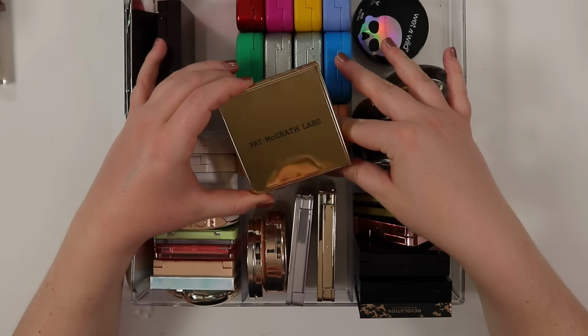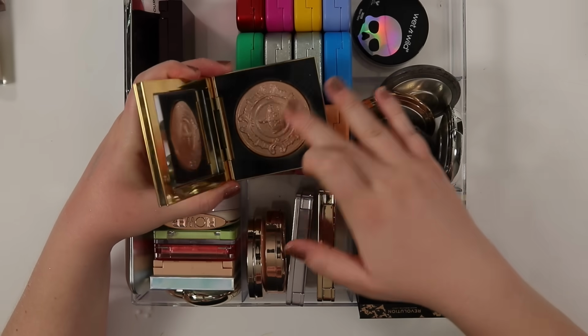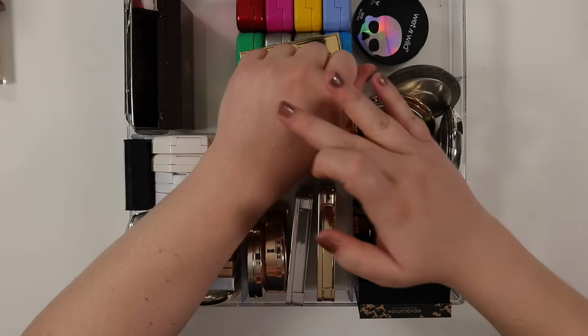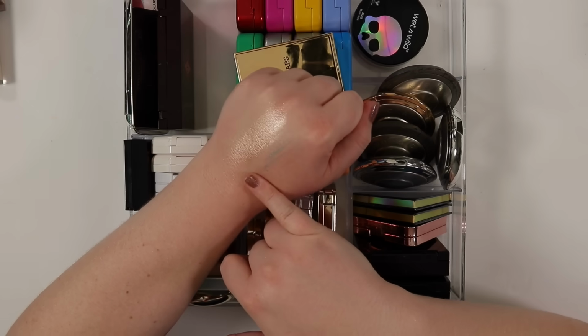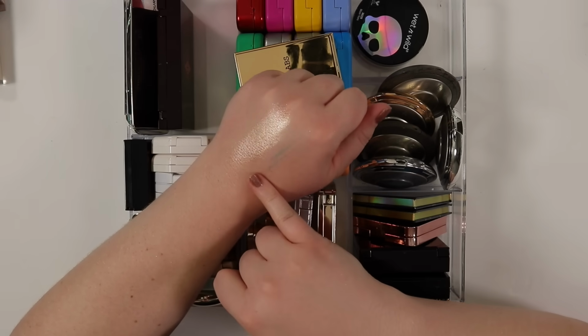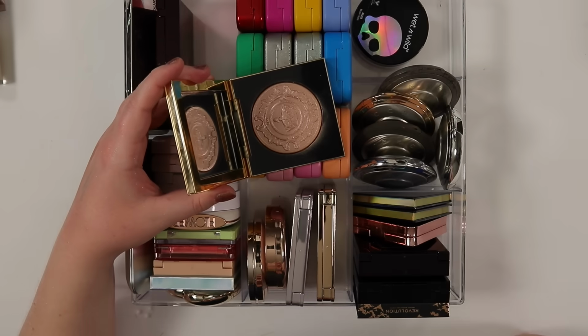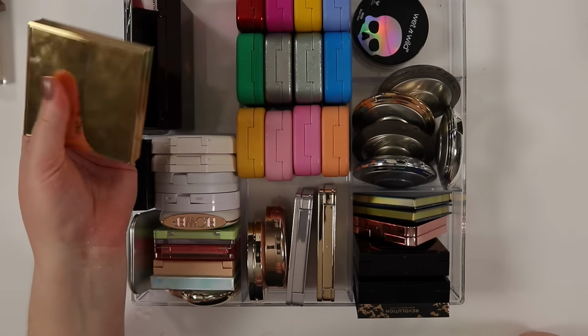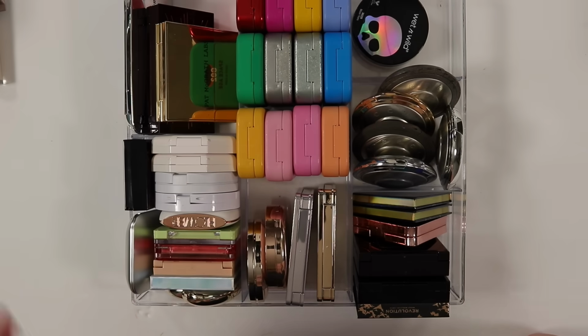This is the Pat McGrath highlighter that came out for holiday this year. So stunning. I'm so glad I actually bought this, because I have this tendency to want stuff but then not get it and then realize later, oh, I wish I bought that. So pretty, the type of formula I want, the type of formula I love. Ooh, I love it. So happy I got this. I think I got it on a really good deal too. I think I bought it when it was half off, and I'm glad I snagged it.